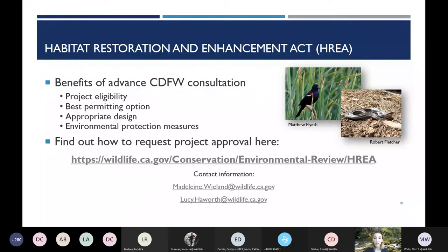If you don't need CESA coverage, LSA might be a better path for you as it has more flexibility, the ability to negotiate, e.g. shifting work windows during project implementation. HREA doesn't currently have that flexibility.